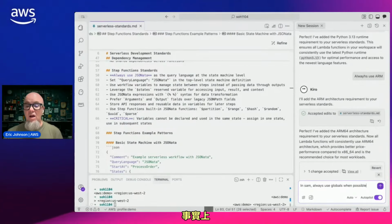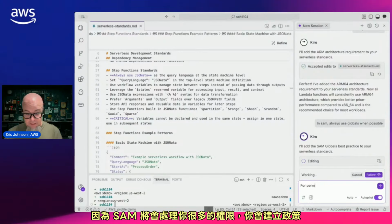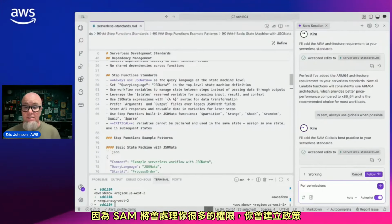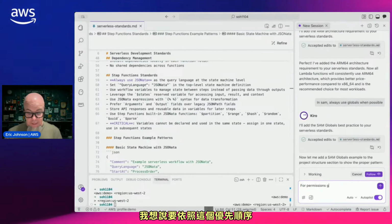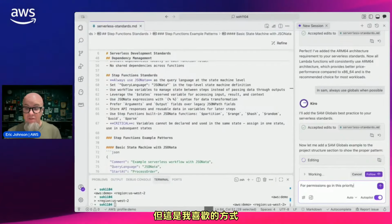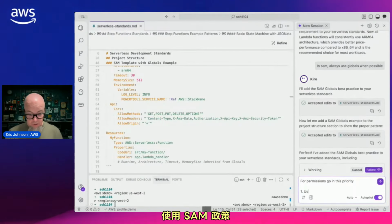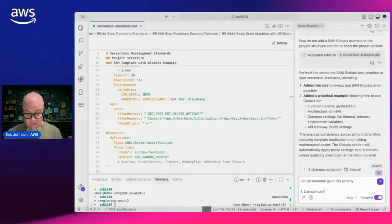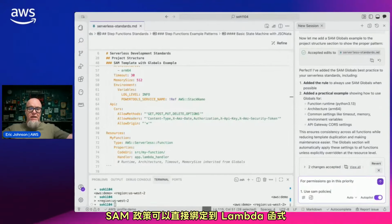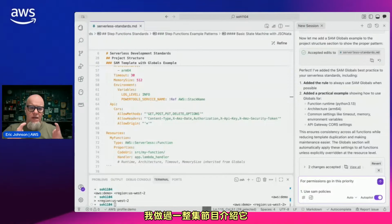And actually, I'll start that and then we'll do this one, okay? For permissions, because SAM's going to handle a lot of your permissions, you're going to create policies. I wanted to say go in this priority. For me, now you may like it differently. This is how I like it. First, one, use SAM policies. If you're not familiar with this, it's the SAM policies that you can just attach to a Lambda function or attach to a state machine, and it'll actually create the least privilege policies that you want.